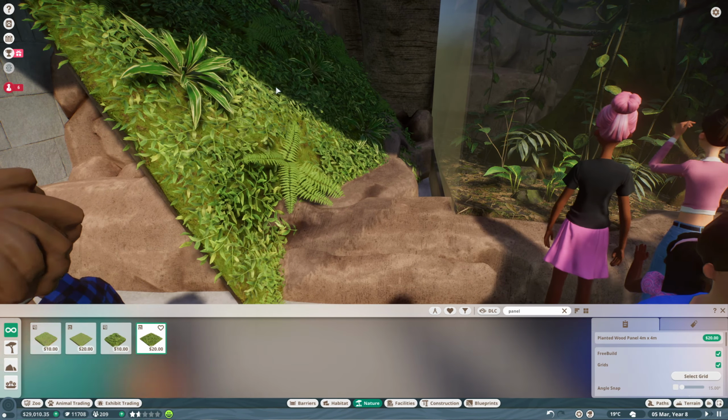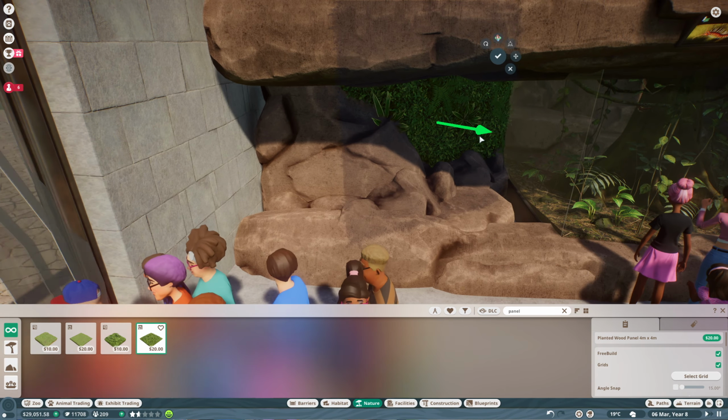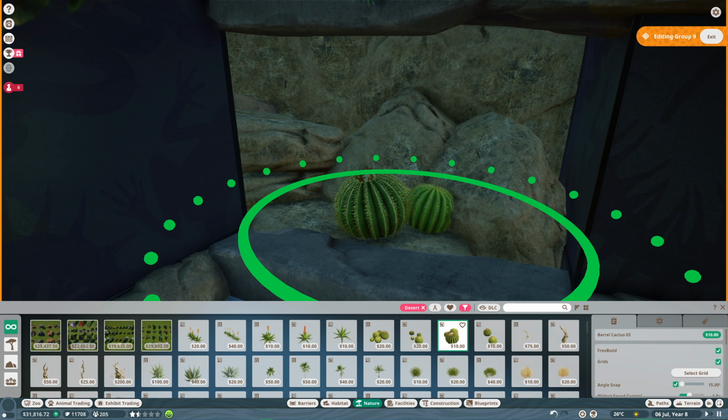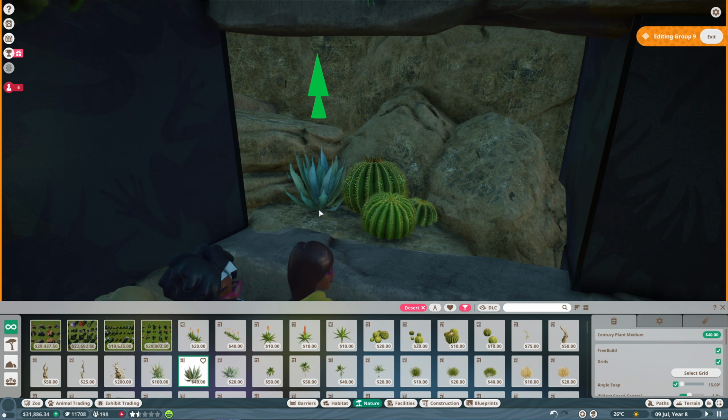We're also going to use a lot of these plant panels, so these are going to go in the backgrounds and be submerged into the rocks. And the idea here is that that's just going to add a little bit of greenery, a bit like a moss wall would. Now, whilst most of our exhibits are rainforest related, some of them are based out in the desert.